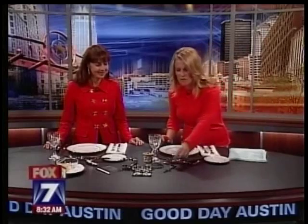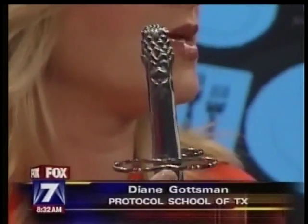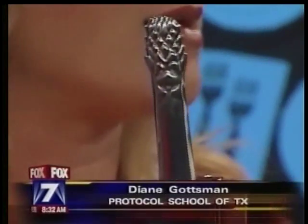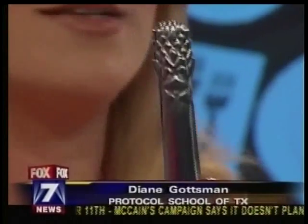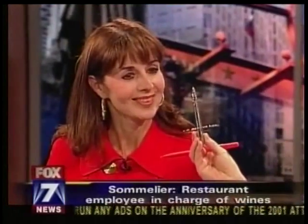Well, sitting at a table with these place settings might be a little intimidating, right? Especially if you don't know what all these things are for, like this. Look at this. What is this for? Does anyone know? No. Well, etiquette expert Diane Gottsman knows. She had to tell me this morning. And there might be a clue here. Do you see what it's shaped as? What does it look like? An asparagus. So I wouldn't even know how to use it.